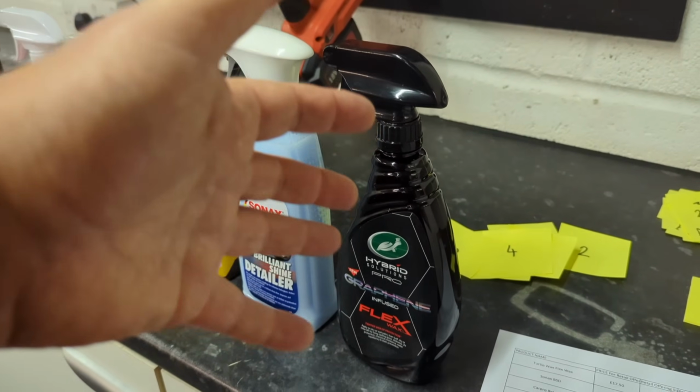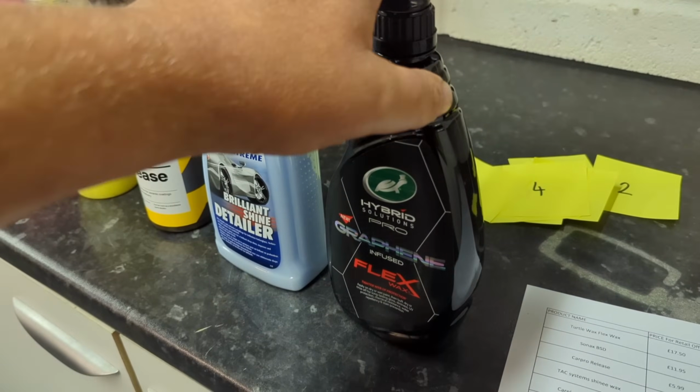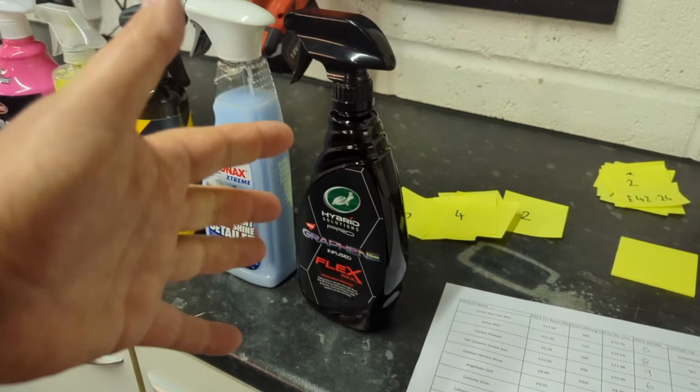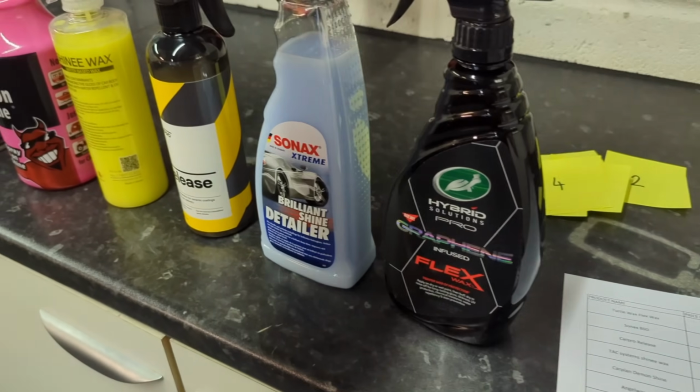So it's a compromise where it does well in durability. There's a compromise for that. And I don't like the fact you've got to do that wet wipe. But overall, I gave that a 7 out of 10 for user experience. Pretty good effort. It's got all its health and safety stuff on there as well.